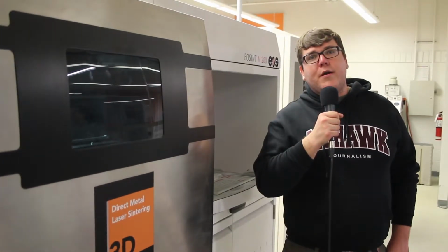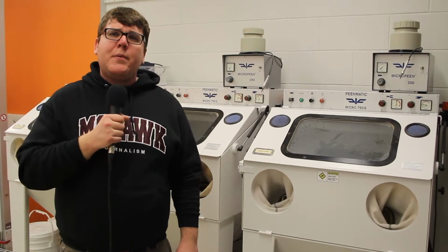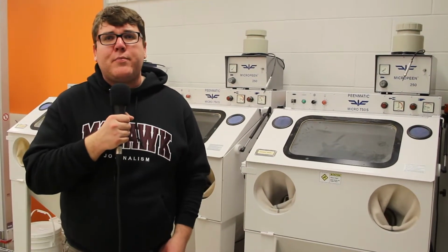Similar to the last printer, but this one uses metal powder to create metal parts. Mohawk College is one of the first colleges in Ontario to have a metal 3D printer. You might not expect it, but a lot of the work in 3D printing is in the post-processing. These machines here clean off the excess powder of the 3D printed objects.